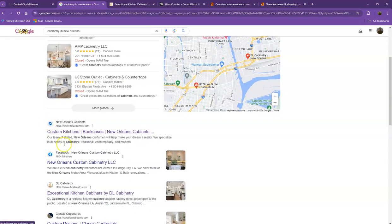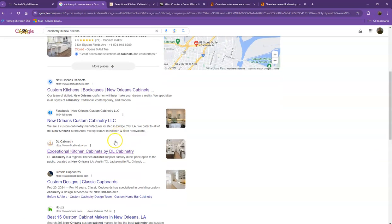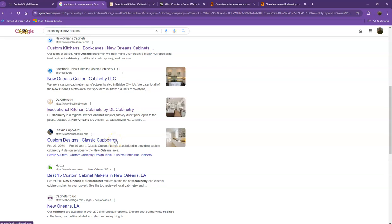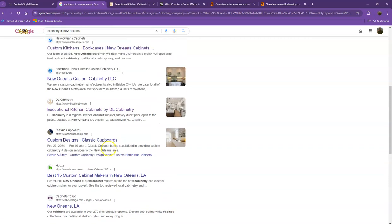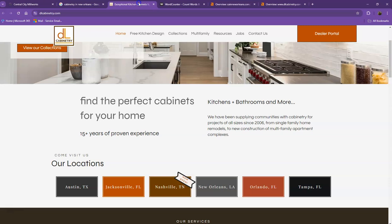Moving on to the next part, these are what we call the organic searches. So these are all the websites that actually rank higher without people paying for any ads, just because they're doing certain things. That's exactly what we're going to talk about and analyze. So I pulled up one of the top ranking websites. Let's see what they have differently.